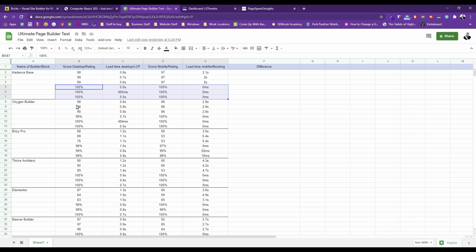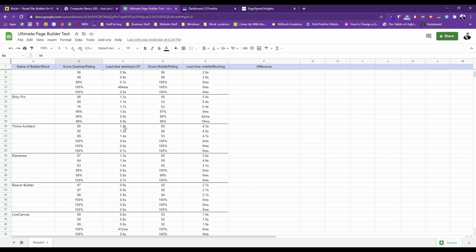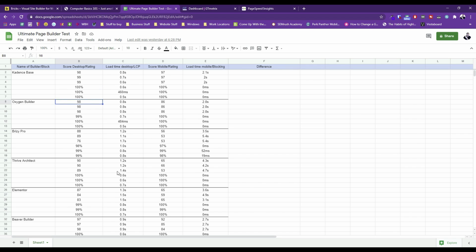So if we're looking at these, you can see very quickly that these numbers right here are indicating that page builders kind of have an issue. At least this is what I found out from doing my testing. Page builders in general do not fare well in this category. They don't fare well in mobile, not the blocking, but the mobile. Their mobile rating in usually this category is very, very slow.